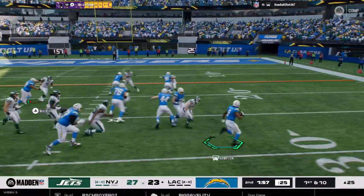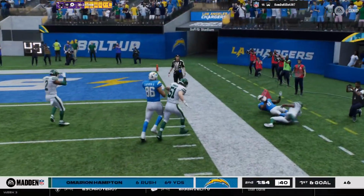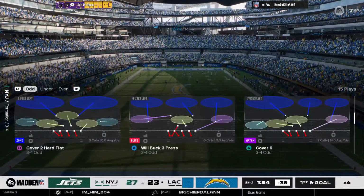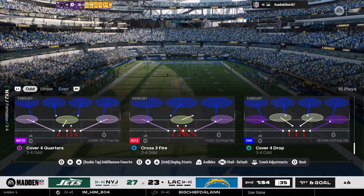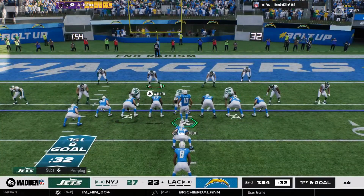On first down, hits Hampton. And he'll be out of bounds about a half to a full yard shy of the 5. 68 yards rushing for him as he has been tough to stop here in this first half.